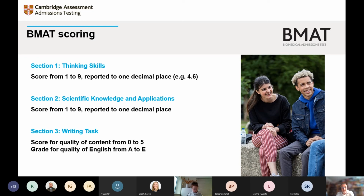And then for section 3, you'll get 2 scores, a number and a letter. The number will be for the quality of your content, where 5 is excellent and 0 is poor. And then you'll get a grade for the quality of your English, which is the opposite way round, with A being the best and E being the worst.